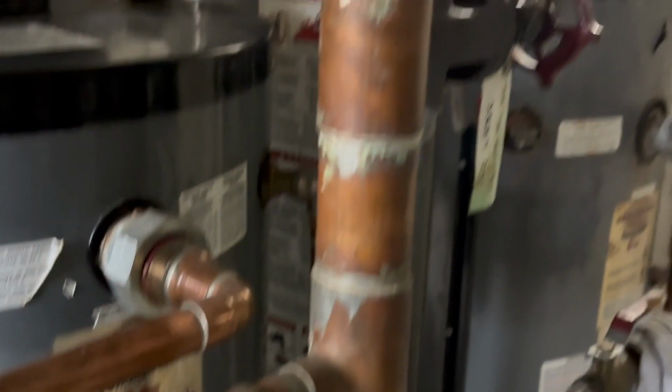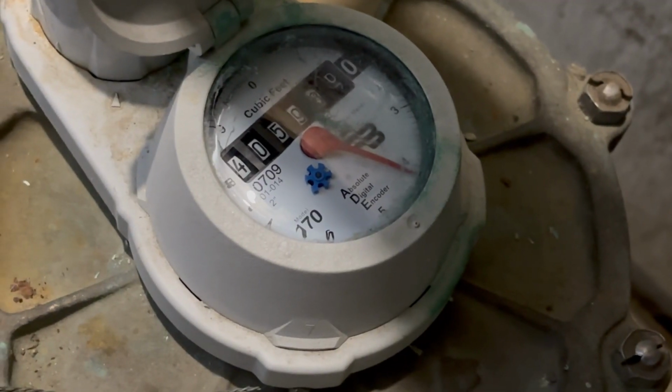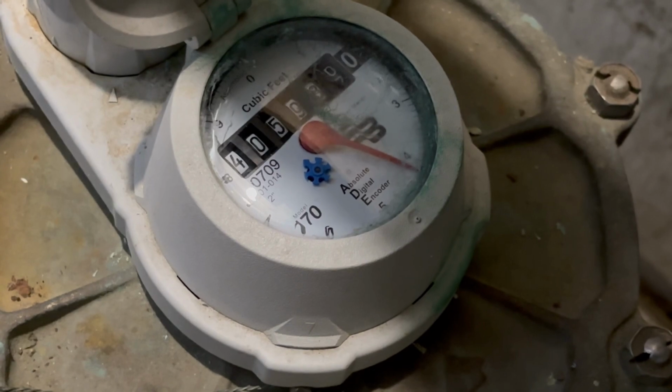So here are the boilers. The water comes up through these pipes from the city, and it goes into these boiler tanks where it heats up the water and creates your hot water. And this is the flame underneath the boiler that heats up the water tank. And then that hot water is sent throughout the entire building.